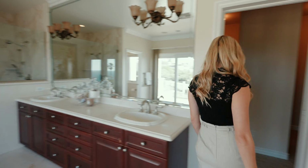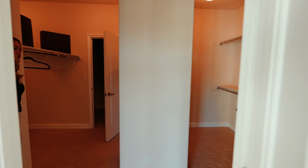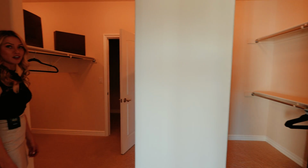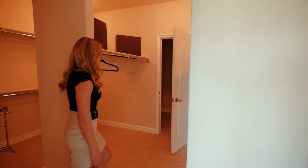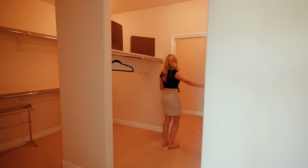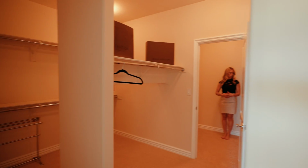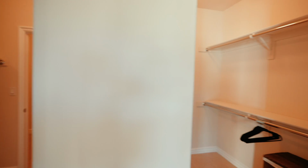And we will head into his and her closets, which if you're anything like me, you have a lot of clothes, so you definitely love this. But what is interesting is this can also be turned. This extra space can either be used as storage, but it is technically turned into an elevator shaft. So if you want to install an elevator here, that is also an option.